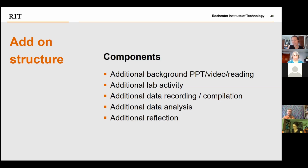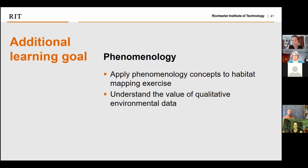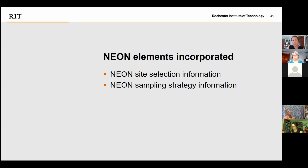And then some different questions they can ask themselves and each other about those sites using that addition of qualitative research. So the additional learning goals are to apply those concepts and then to understand the value of qualitative environmental data here. And then this would incorporate NEON elements that are about how people set up studies, right? So often we incorporate this as biologists or community scientists. We don't always make it explicit to students, right? So if you want to study a snake, for example, how do you know where you're going to find the snake, right? This is often implicit, and we want to make it explicit so we can train students in this.